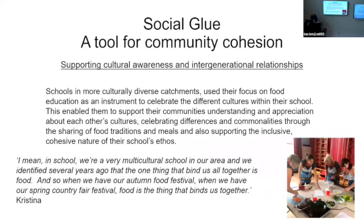The interviews also talked about celebrating their community's diverse cultural heritage, and that food was something that everybody could connect with. As Christina here states, food is a thing that binds us all together. It was also utilised to create and celebrate and reinforce intergenerational links with the school's local community. And this was done through the sharing of cultural and family traditions, but also just the simple act of eating together and socialising as well.